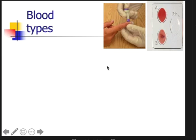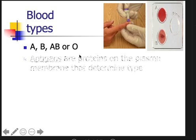Okay, so you know that you can be blood type A, B, AB, and if you're type O, we say either O positive or O negative. Well, we actually would say that for A as well. Are you A positive or A negative? B positive, B negative, AB positive, AB negative, or O positive, O negative. And so what does that mean?